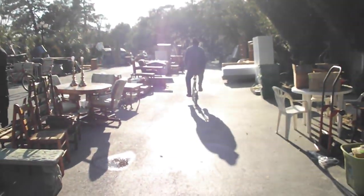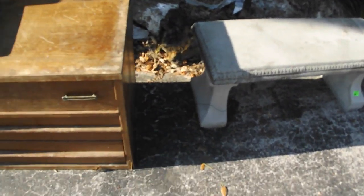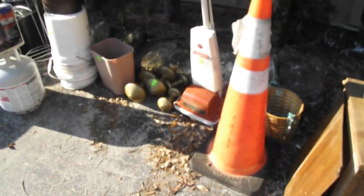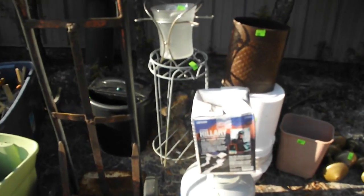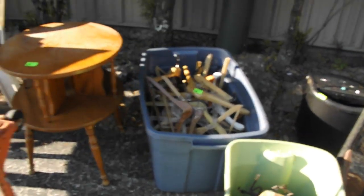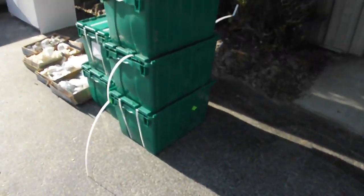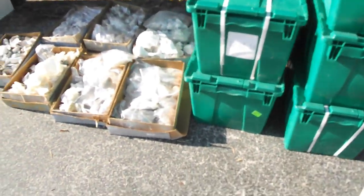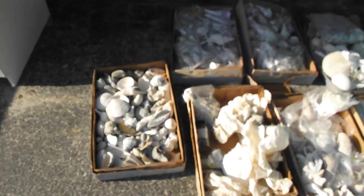And we only have a clown riding a bicycle. Ooh, a nice concrete bench here. Got a cabinet. Got some dumbbells, propane container, plant stands, a dolly, lots and ooh, hangers. Another two-wheeler right there. Got a nice little vinyl yard set right there. Green storage tubs. Oh, seashells. Lots and lots of seashells. Look at that. Good variety. A good variety of shells.